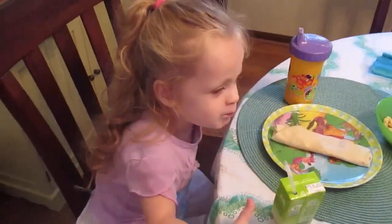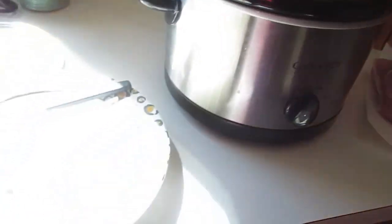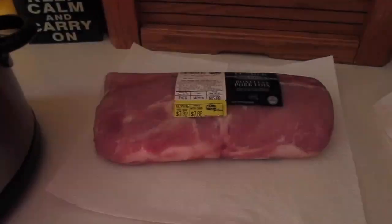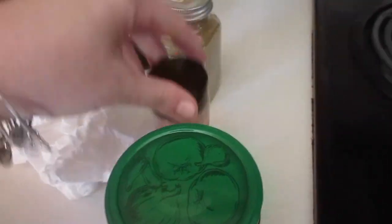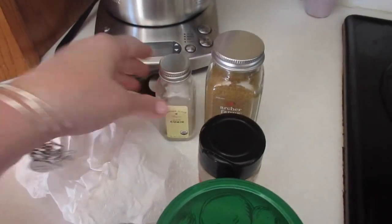We're going to have pork carnitas in the crock pot. So I've got everything laid out to go in the crock pot, and I've got it started going. I've got some onions, which you can't see because of the sunlight, but onions, some pork, and then I also put in some salsa, and then garlic, and some seasoning. So I'm going to get the pork carnitas started for tonight.